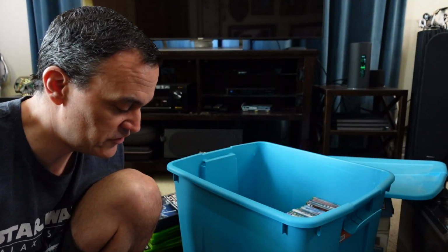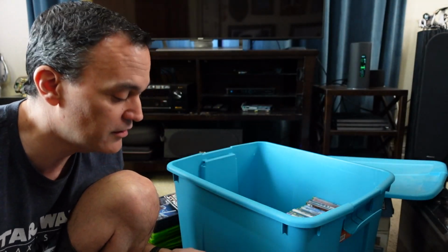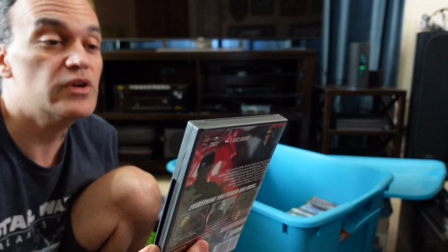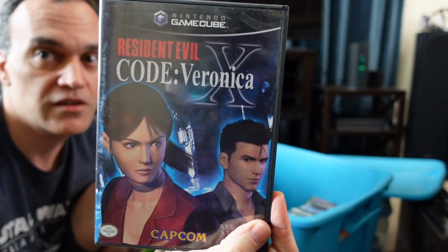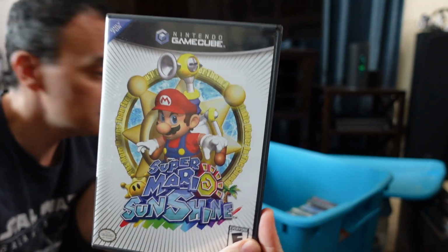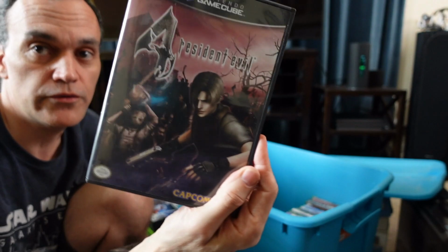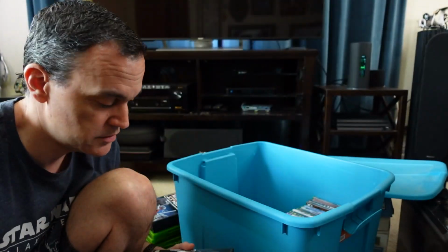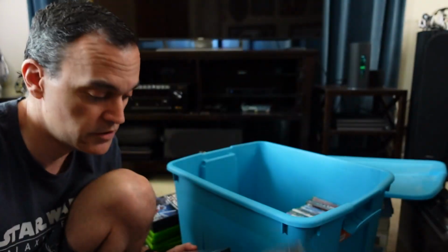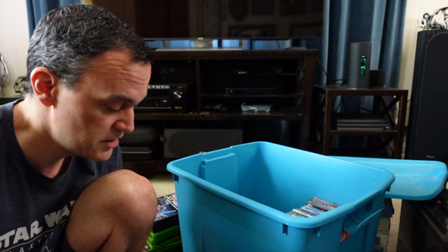Transformers on PlayStation 2. Resident Evil 0. There's some pretty good stuff. This would take a long time to go through everything. Resident Evil Code Veronica X. GameCube. Super Mario Sunshine. GameCube. Resident Evil 4 for the GameCube. Resident Evil 3 Nemesis for the GameCube. Big Resident Evil fan. Resident Evil 2 for the GameCube. Resident Evil for the GameCube.